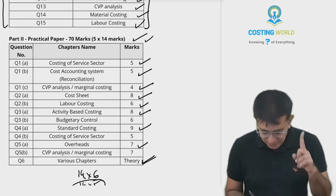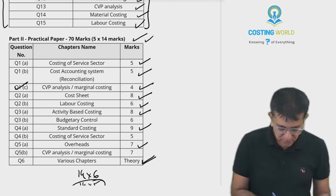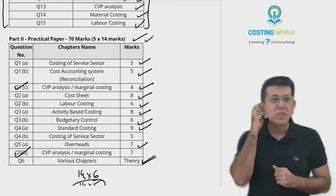And lastly, in fact, they asked two questions on marginal costing over here. One was here and one was over here. Then there was budgetary control that was also asked. So therefore, nothing was left.